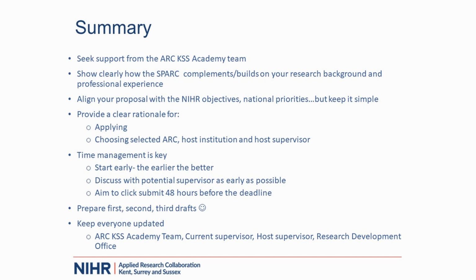Yes, time management is key. It's very, very key. The earlier you start, the better. It's also important to start engaging with your supervisor as early as possible, because they need to be able to sign off your application before the deadline. Aim to submit 48 hours before, then don't leave it to the last day. I aimed to submit 48 hours before, but I submitted 24 hours before, which was still good.